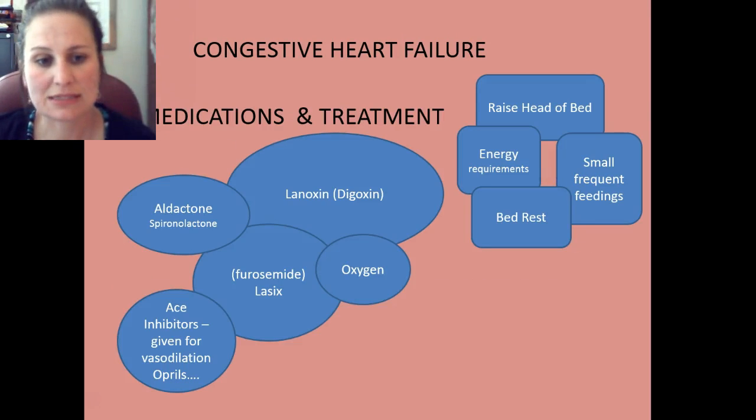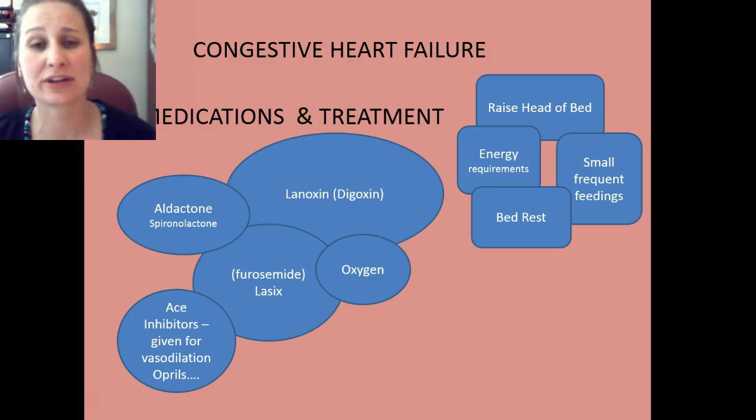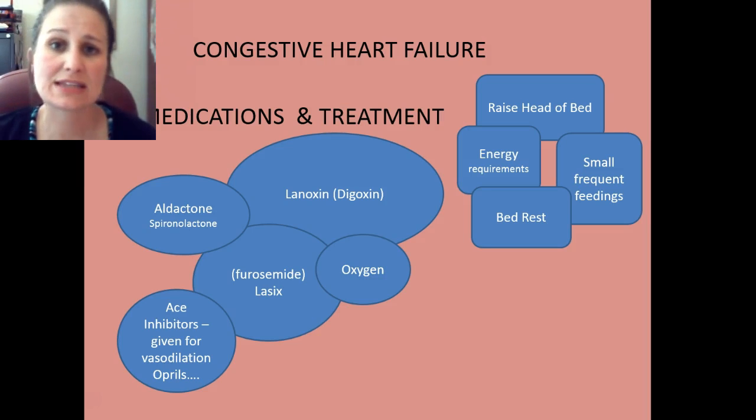Medications and treatments. Here are some of the things that we are going to do for this patient. We're going to raise the head of the bed because they're going to tire out easily and they're going to be short of breath. So we want to raise that head of the bed.